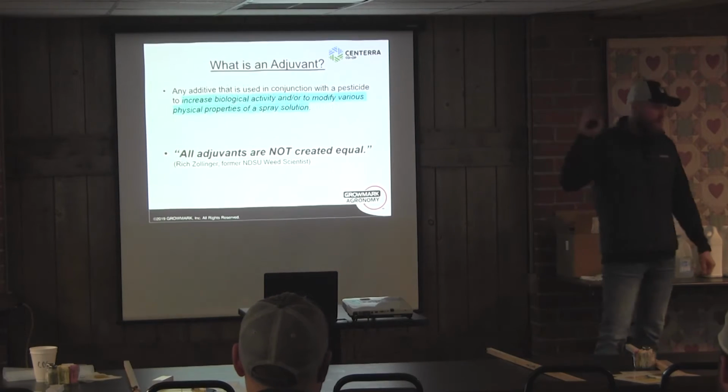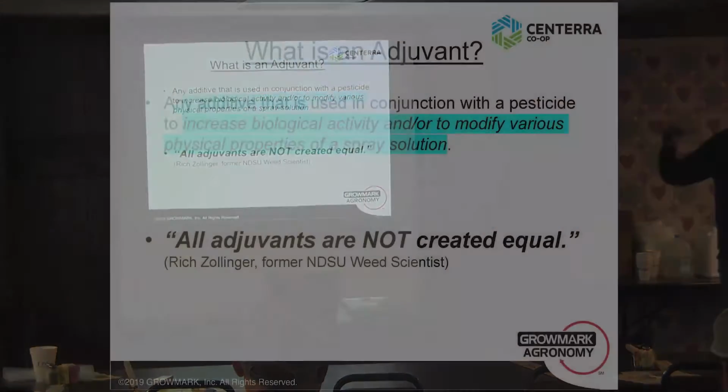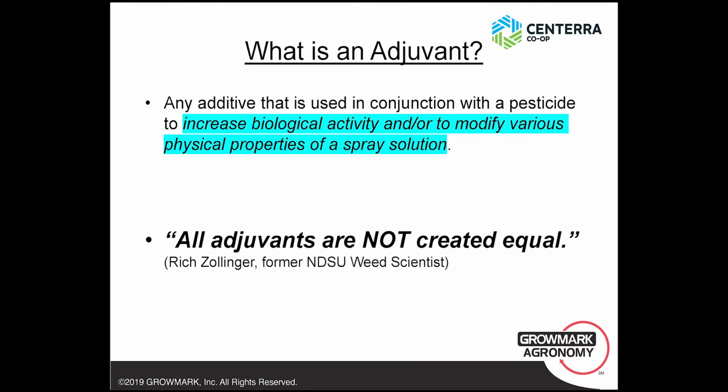So what is an adjuvant? I'm going to start with this very simple slide. You guys can read this just like I can. So essentially it's going to increase biological activity and/or modify the various spray properties of that droplet. Okay, so essentially we're going to make the herbicide work better, or we're going to try, like Jeremy alluded to, like he showed, increase the droplet size, reduce drift, make sure we're getting really good coverage with a herbicide.